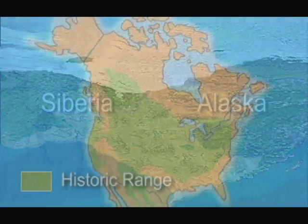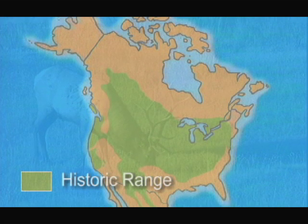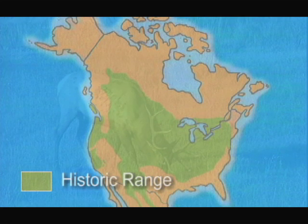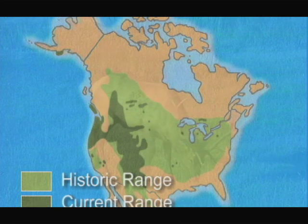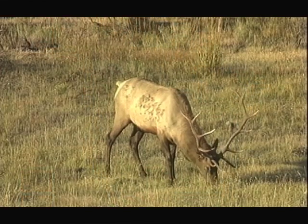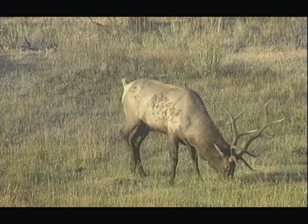By the time the European settlers arrived on this continent in the late 15th century, the elk, or as the Native Americans called them, the Wapiti, were the most numerous and abundant of the hoofed animals, with some population estimates as high as 10 million. As human populations and expansion moved westward, the elk's habitat shrank in size to what it now is today. Populations now are relatively stable at approximately 500,000 animals.